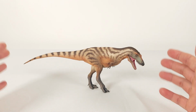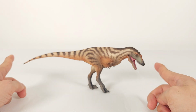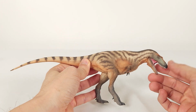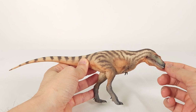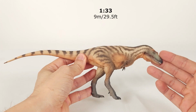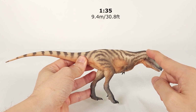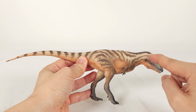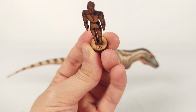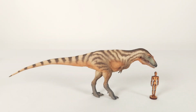Now this is Tristan the Gorgosaurus. He's about 27 centimeters or 10.6 inches from the snout to the tail tip. Gorgosaurus is estimated to be around 9 meters or 29.5 feet long. That makes this about 1 to 33 scale, but for 1 to 35, it'd still be a reasonable 9.4 meters or 30.8 feet. The tallest point is the top of the head here at about 9.5 centimeters or 3.7 inches. And here we have the 1 to 35 Wonder Artistic Models humanoid to give you an idea of its size.